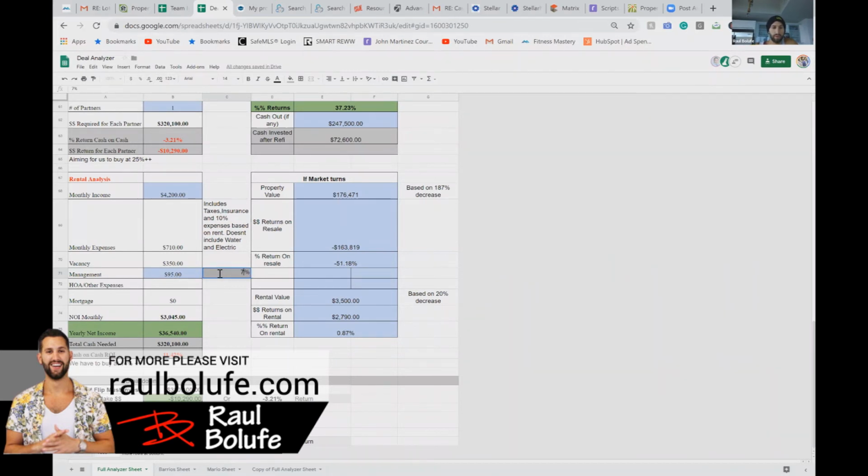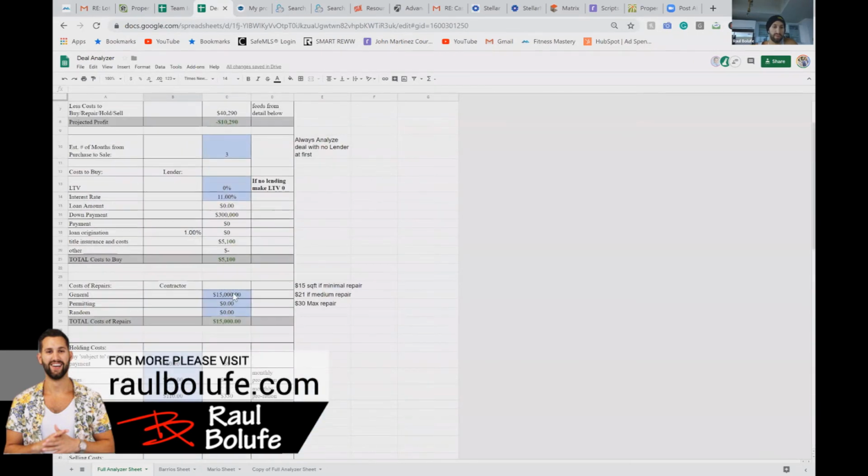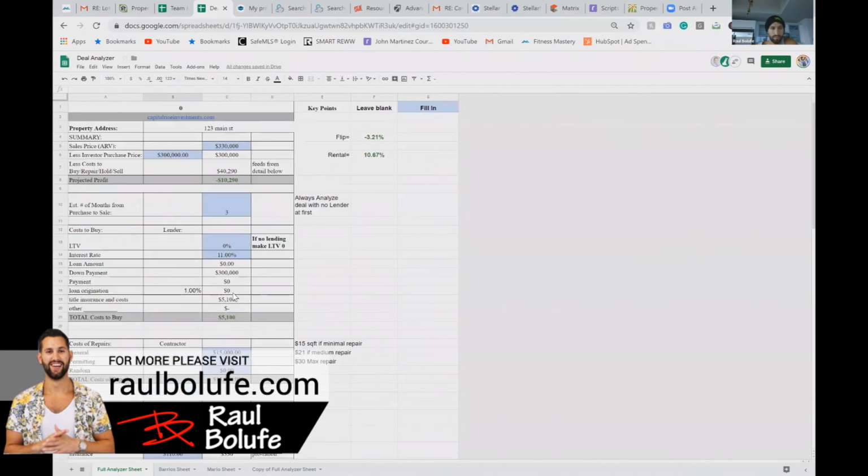Let's say this goes up a little bit to 7%. That should equal this times this. So 10.6% with even more management return. And that's assuming you put 15K in, which I don't know. Right now it's rented Section 8, so I wouldn't touch much of it. Basically, it's just a big rental play, man.